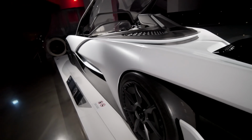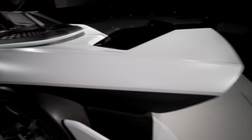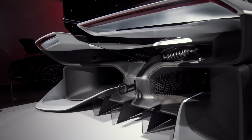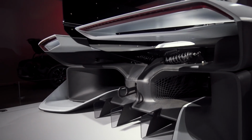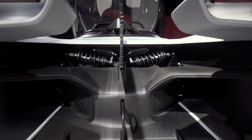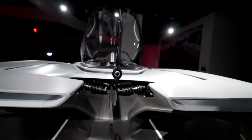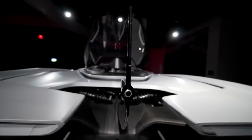Also, I might be a little biased, but satin white with a little bit of pearlescent, always a good choice on a car. Yeah, the diffuser's literally sitting on the floor. The back also reminds you that this thing has 1,000 horsepower. Canty suspension setup. I'm imagining there's like a backup camera or something in there. You know, it's a smart car.